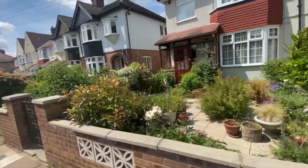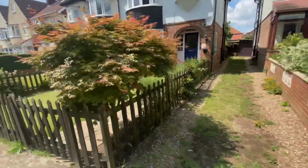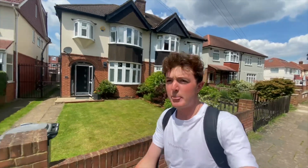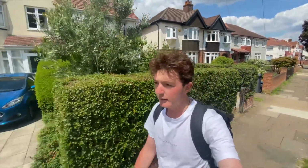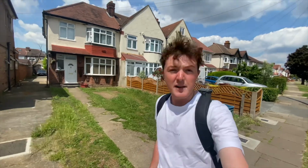I love a lot of the residential gardens here. They really take care of their plants and it's really nice to see. Today I'm a bit out of the city and thought we'll come over here and see what life is like here. But no, we're going to get started and see you there.